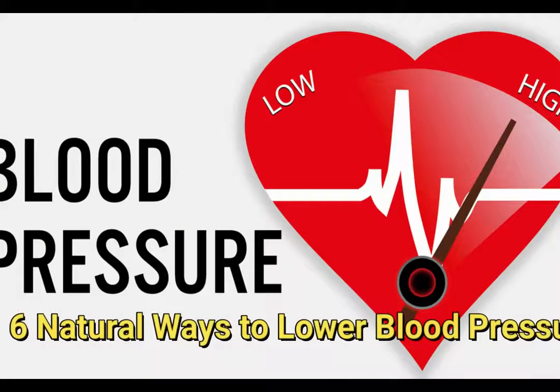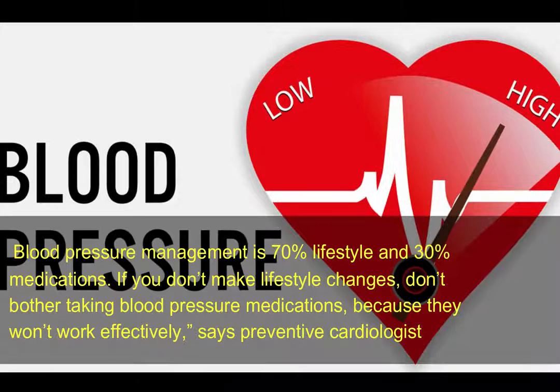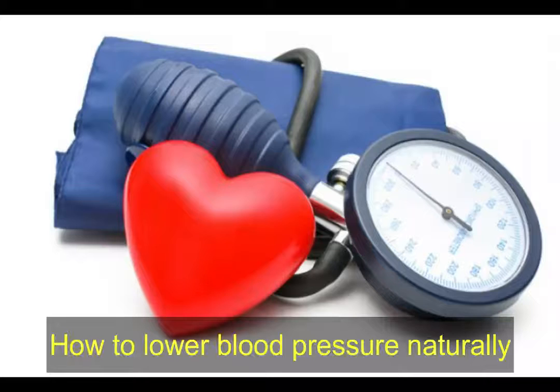6 natural ways to lower blood pressure. Blood pressure management is 70% lifestyle and 30% medications. If you don't make lifestyle changes, don't bother taking blood pressure medications, because they won't work effectively, says a preventive cardiologist. How to lower blood pressure naturally.